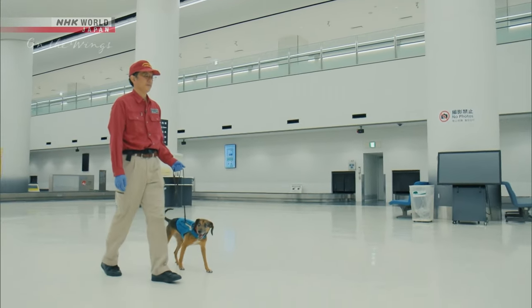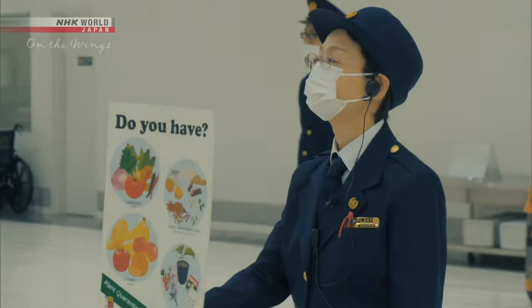Day after day, these guardians shield Japan from hard to see threats.